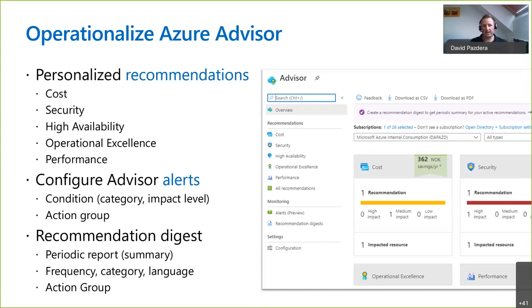And Advisor, again, has its own UI. It's part of the Azure platform, but you don't have to use it. You can configure alerts. So whenever there is some recommendation, I just want to send it out to the tool I use. It could be, again, Slack or Teams. It could be some operational database. So you would use the same infrastructure using action groups and define some conditions. So you can get all the data out and you don't have to use the Azure portal for that.